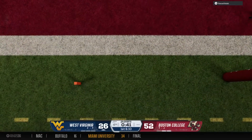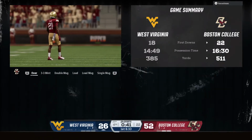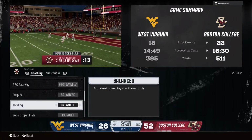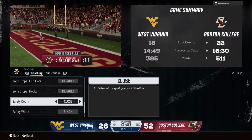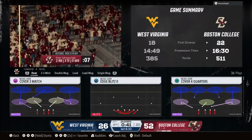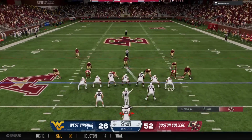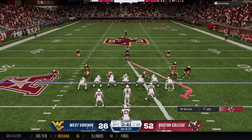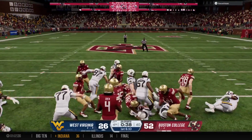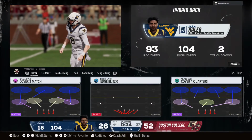No chance to return that one. A booming kickoff out of the back of the end zone. It's a touchback. The drive starts from their own 25-yard line. Rides the back and leaves it. You'll take 4 yards on first down every time, 2nd and 6.